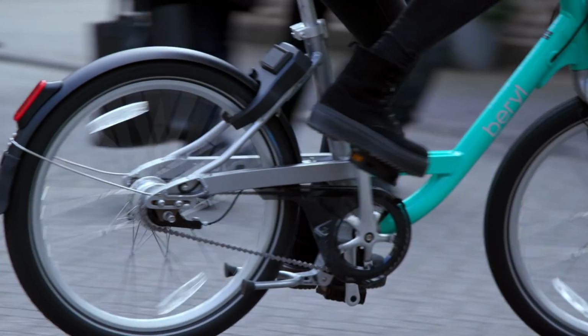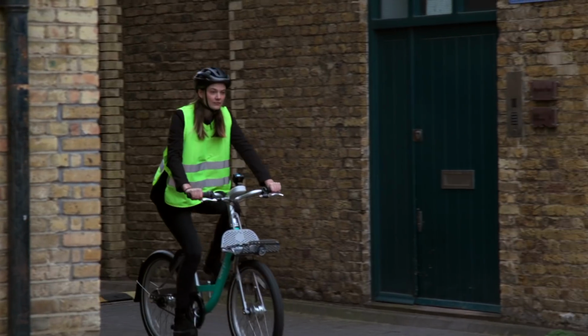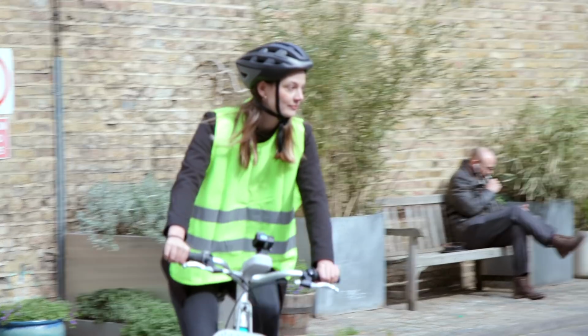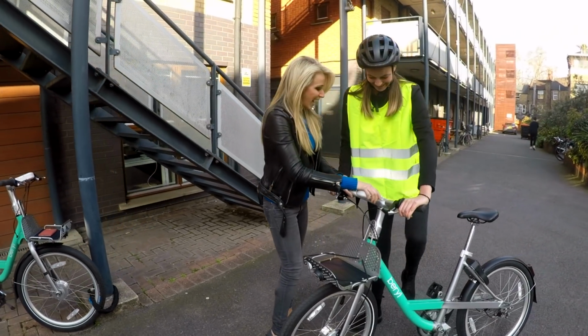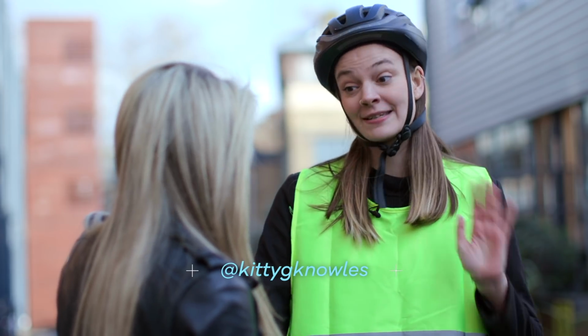I'm not much of a cyclist myself, so I needed a spot of help. Kitty Knowles has taken one of the brand new Beryl bikes for a spin before they hit the streets in the seaside town of Bournemouth and here in East London. Well, Kitty, you've been getting the exercise today. What's different about this one? Well, this one has a tracker in it, which means it's always connected and it should be easier for you to find.